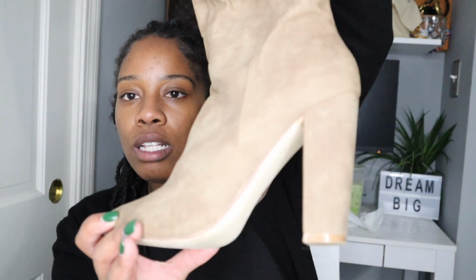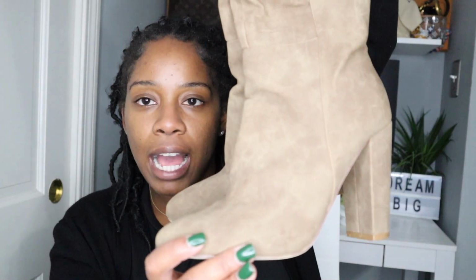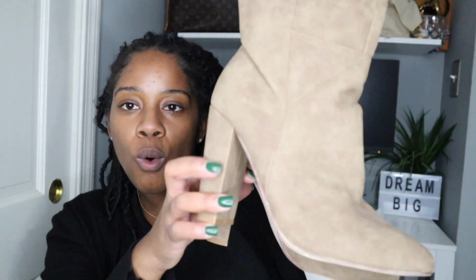And I know the heel looks very high, but they're just so comfortable, so comfortable. These are shoes that every time I clean out my closet, I just know that these aren't going anywhere. They're gonna stay right there, and they're back for the fall. All right, let's switch back over to sneakers.